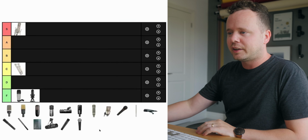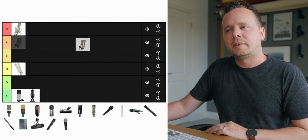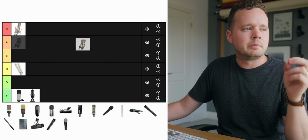Moving on, let's take a look at the TLM 103. This one, it's not a U87, so it's gotta go A tier. And then there are a couple other things that make me bump this down.